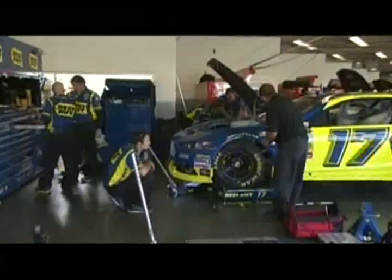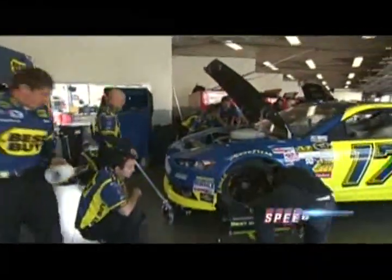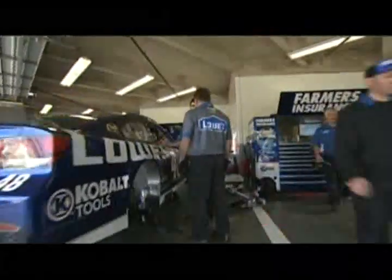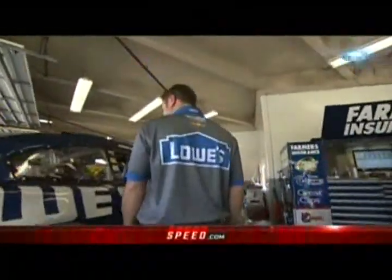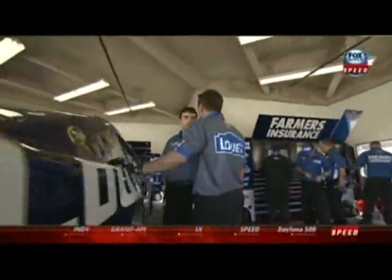We won. There is simply no better way to start out the season than by winning the Daytona 500, and Matt Kenseth has done it twice. That now is not Matt Kenseth's car anymore. That is Ricky Stenhouse Jr. as the work continues in the garage area after a very eventful first of two practice sessions.